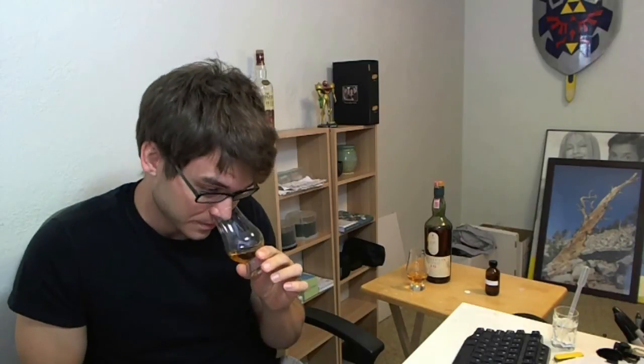So the Uigeadail is interesting. I think, so it doesn't have an age statement. It smells younger to me, and it probably is. I can't remember if I've read what the age is on this. It smells to me like maybe an 8-year-old whiskey or something like that. It just does have some of that hot youthfulness going on.